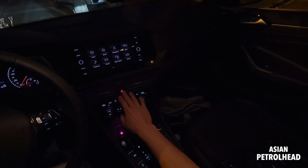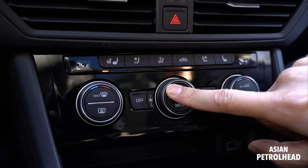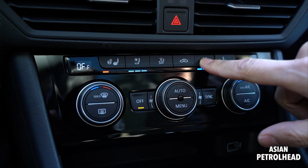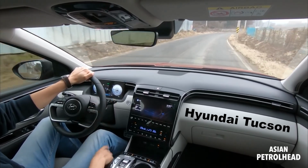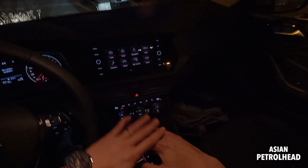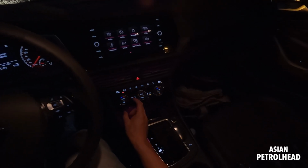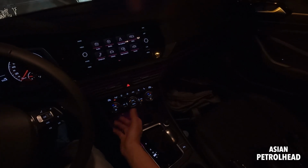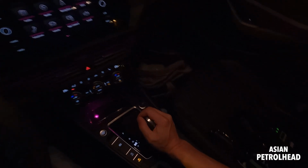And we also have a hazard button here, physical buttons, and I like the fact that they're giving us physical buttons for the climate and media control. Because like I told you, all new Hyundai Tucson has full touch sensitive buttons. I mean, it's not bad, but I just really wish they would take it step by step. You know, just a combination. The volume and temperature and fan speed, these things are just better with physical buttons, in my opinion. So guys, do let me know what you think about it.